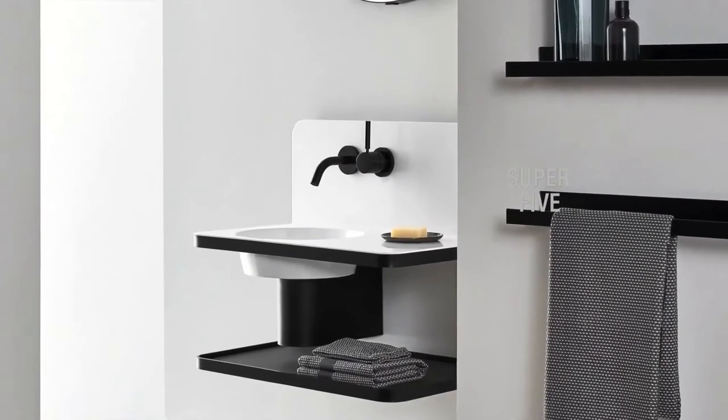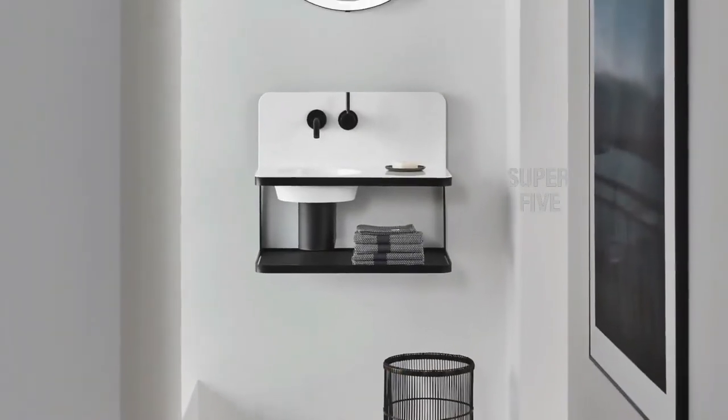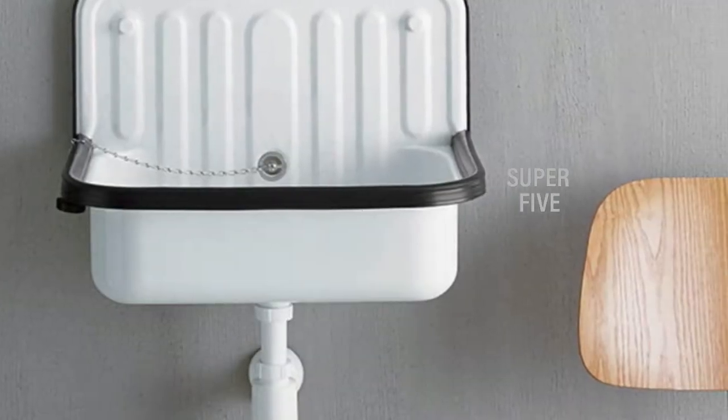Key features. Navy blue trim in color. Made from alloy and steel material. Has a wall mount installation method. Includes an installation kit.